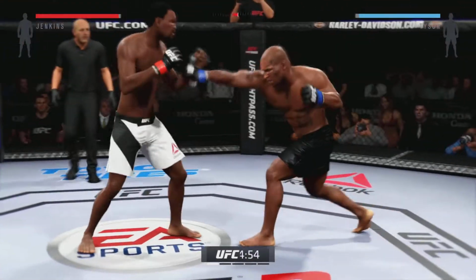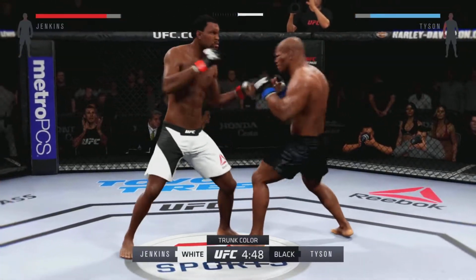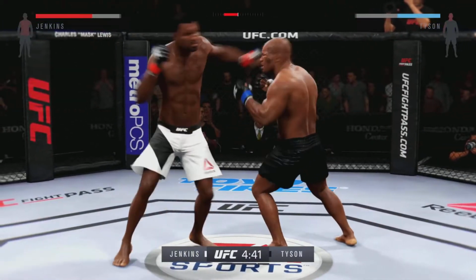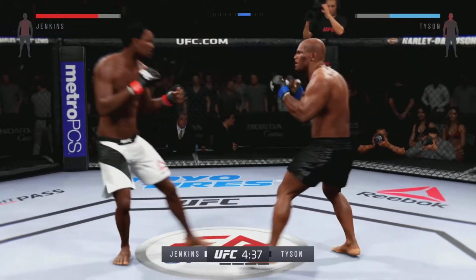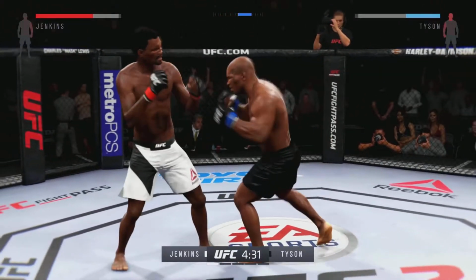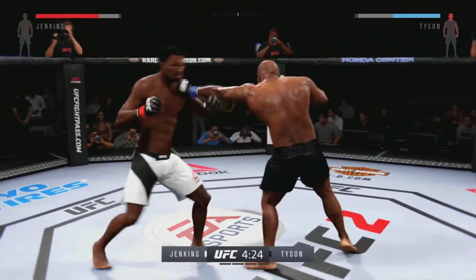Fight scheduled for five-minute rounds. Black trunks for Tyson. White trunks for Hazardous. Joe, Iron Mike looking to go toe-to-toe here inside the octagon. He won his first 19 professional boxing bouts by knockout, and he's going to look for more of the same here in the UFC.